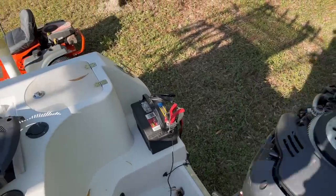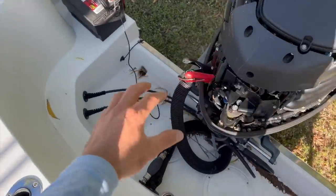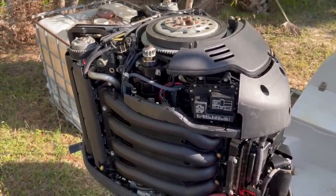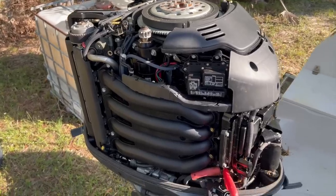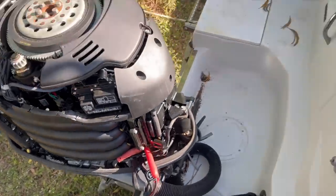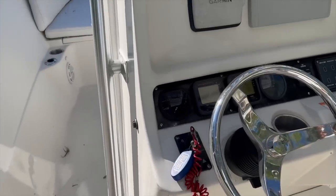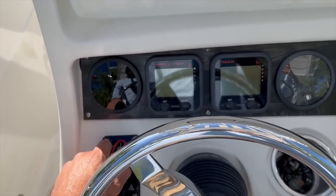So I've got the battery hooked up with the booster cables to the engine. The engine overall looks really clean considering it was underwater 2 months ago and never washed. So that's kind of shocking. But everything's hooked up. Technically, there should be power here. So I'm going to turn the key and see what happens. This is my first time trying this, so I'm doing this with you.